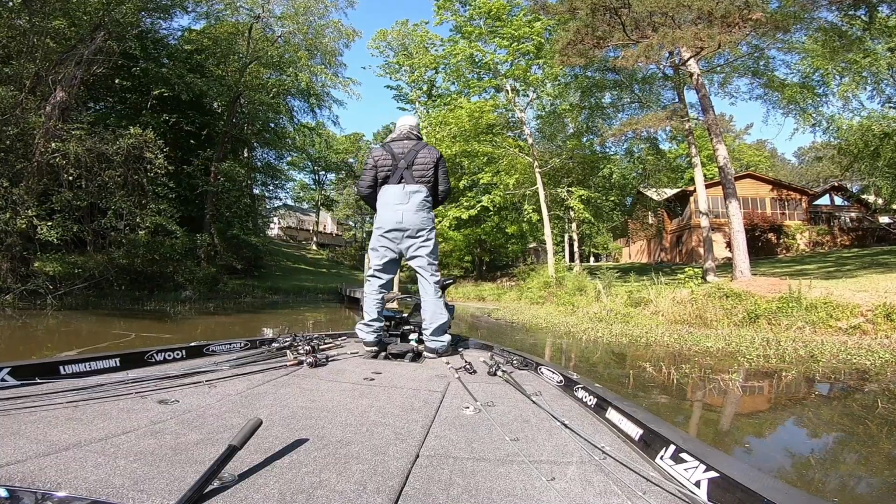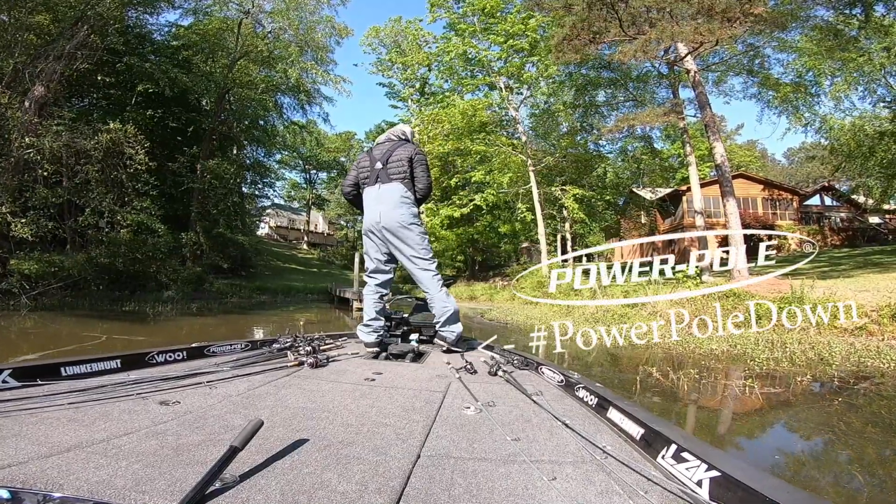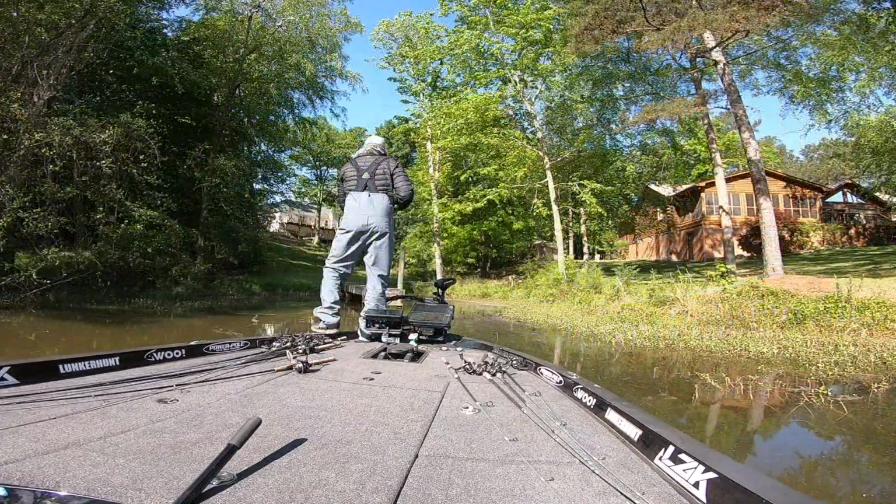So I just put on my working hat and I grinded away. Started off with this fish right here, and then in this same pocket, I just went around and started looking for new fish.